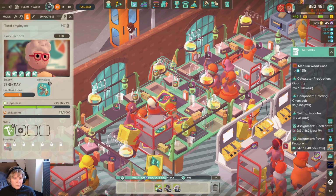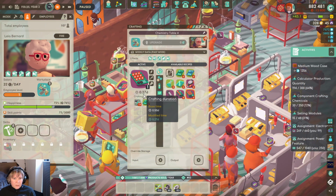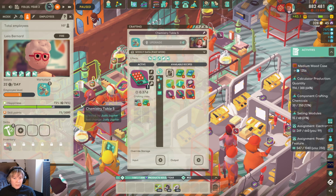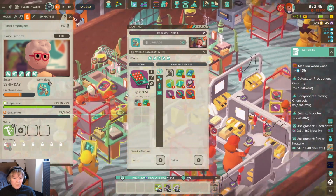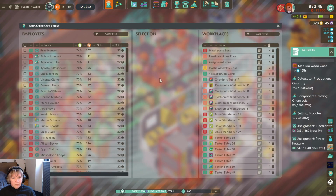Leia. So now she is on her table. It takes 0.27 days to create this thing. The table next to it says 0.37 days. So she has now shaved off some of the time because she has plus 50% crafting speed. So it actually pays to sort of level up your people.